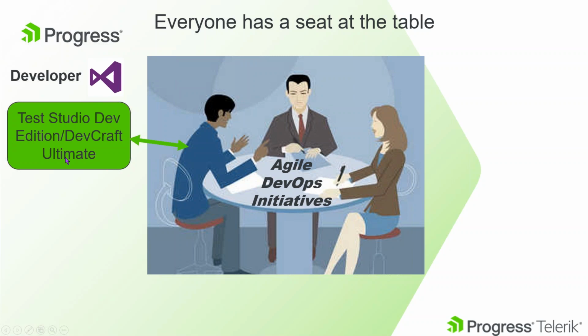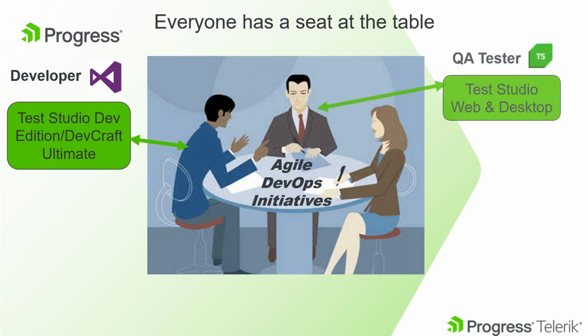And of course, we have an endpoint for you as a developer called Test Studio Dev Edition. This is a Visual Studio plugin that allows you to tap into the Test Studio project, and work on the same project that the non-technical testers and the QA testers are working on.